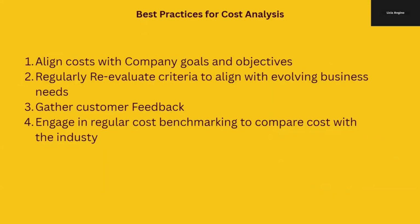Best practices for cost analysis. Align costs with company goals and objectives. Regularly reevaluate criteria to align with evolving business needs. Gather customer feedback. Engage in regular cost benchmarking to compare costs with the industry. I always get products from different countries, even though I think my customer is going to like one country better, and then they surprise me and say, no, we like the original better. So don't make assumptions. You'd be surprised what your customer likes. Just create that feedback loop and that database of what your customer likes.